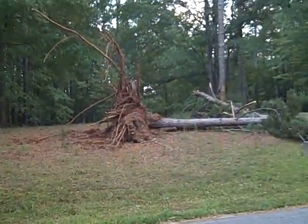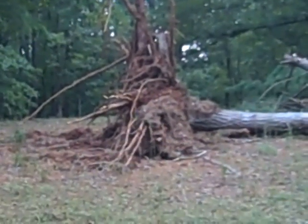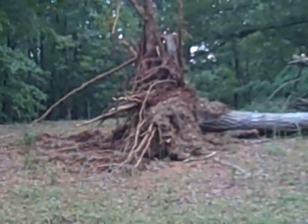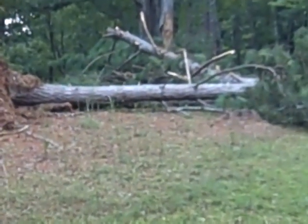There's another one down on Lakeside Drive, going down to the lake. Look at that. It just came right up out of the ground. Lord, that had to be a hard storm.